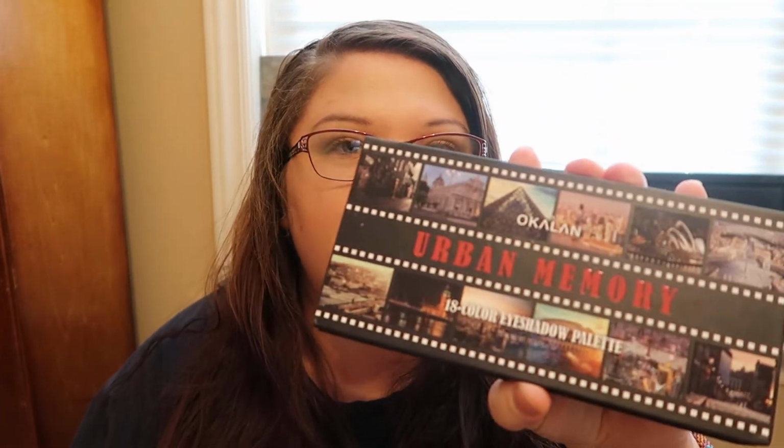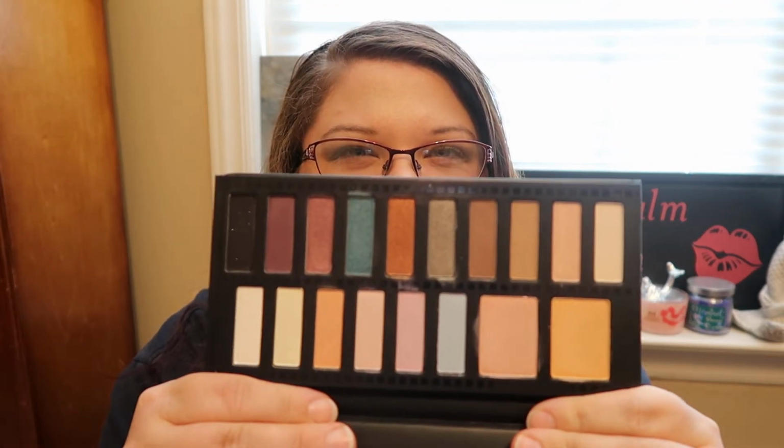And then I have an Okalon palette, and it's the Urban Memory. This is a dupe for, I think, the Born to Run palette from Urban Decay. It's just so pigmented and so beautiful. I love that. Then I have a Solo Look palette.